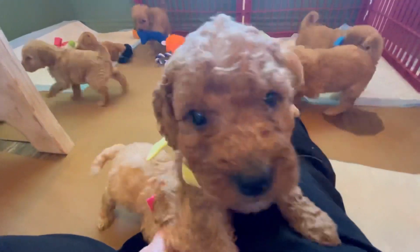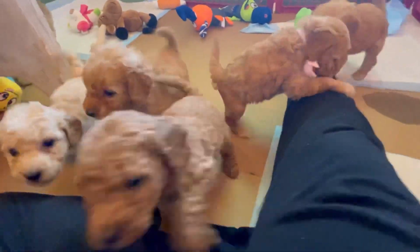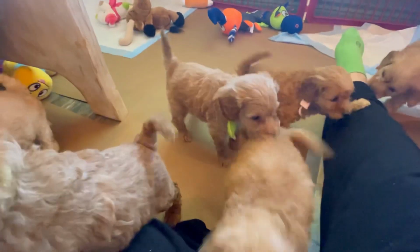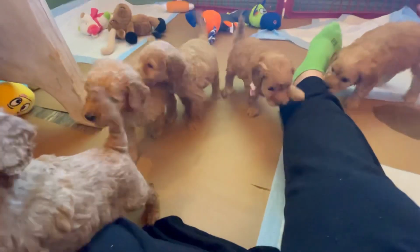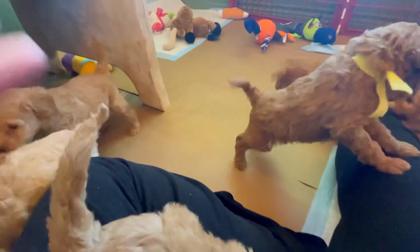So they don't know what they're supposed to chew on. I've got somebody chewing on my shirt right now. Who would that be? Purple. Purple's chewing on my shirt. They don't know what they're supposed to chew on right now. So it's my job to start off by letting them know what is permissible and what is not. So those were the four girls.